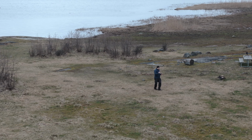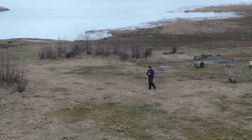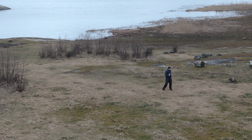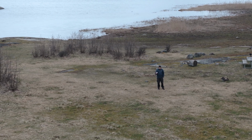When you record in 6K, it's also cropping the sensor a bit, so it's not as wide as 4K. So 6K is nice, but the 4K is the one I use when I shoot my reels and record stuff with it. And the rolling shutter is even better.